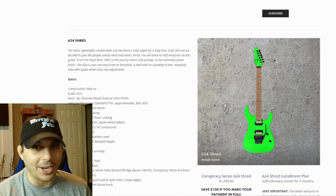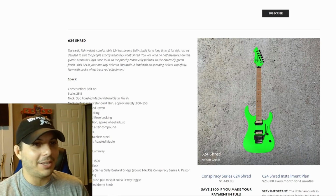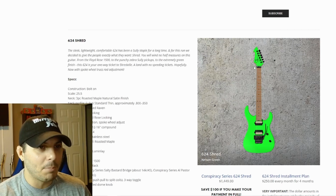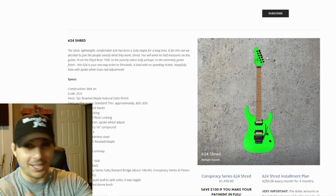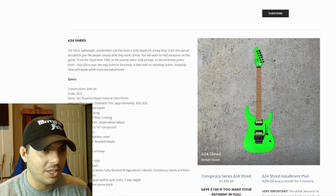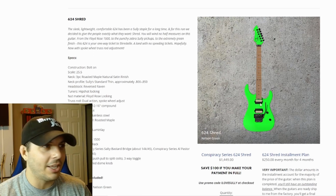So this is the one right here that, like, oh man, I'm itching for. Like I said, I may sell a couple guitars to get one because I've been eyeing these for a while, and I've been wanting a super bright neon green guitar, and this is it. I mean, this is exactly what I want. It's just so super 80s looking, sleek, fast, shred machine. It's got the maple board.